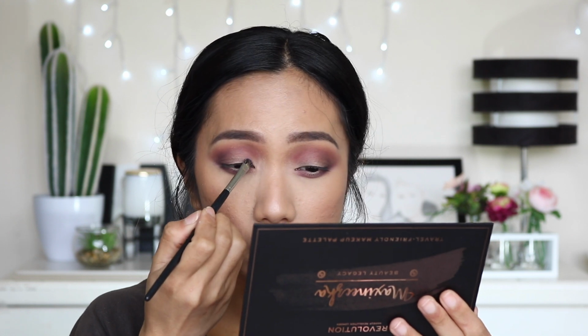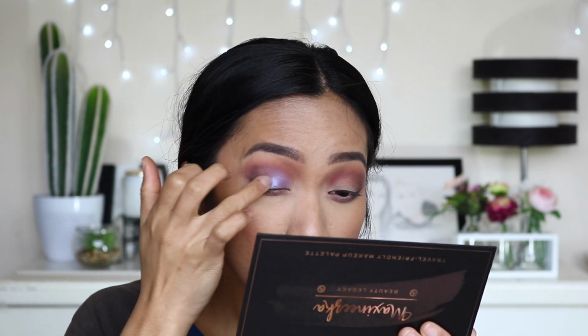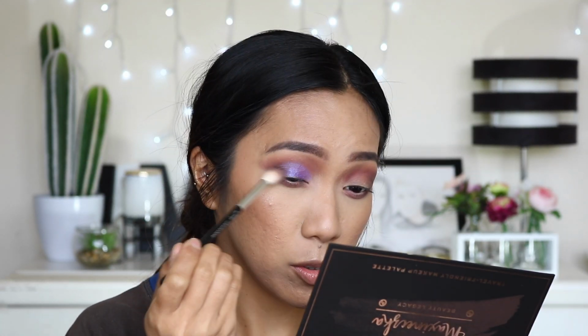So now I am going to pick up this shade right here called Orchid, and I'm going to pick it up in a small brush. I'm not going to use any concealer or anything like that because I want the intensity of the eyeshadow to show up. It comes off as a duochrome eyeshadow. I feel like it would look more intense using my finger. So I'm going to pack that on. Oh yes. And I'm going to use Smoke to blend that.